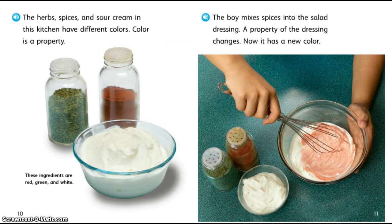The herbs, spices, and sour cream in this kitchen have different colors. Color is a property. These ingredients are red, green, and white. The boy mixes spices into the salad dressing. A property of the dressing changes. Now it has a new color.